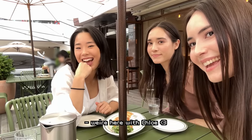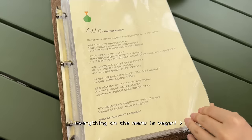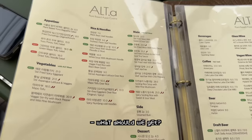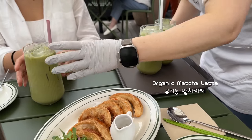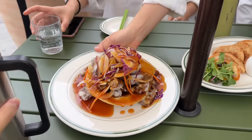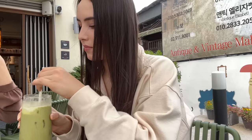We're here with Chloe. It's so nice here. We're sitting outside because the weather is amazing today. What should we get? Well, we got a lot of food.